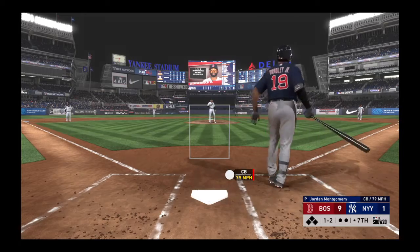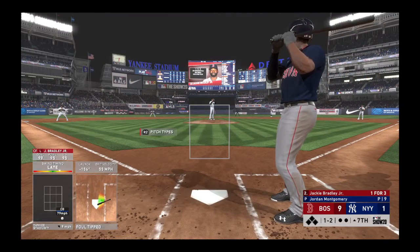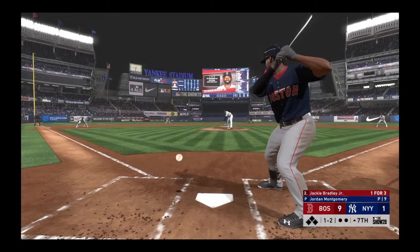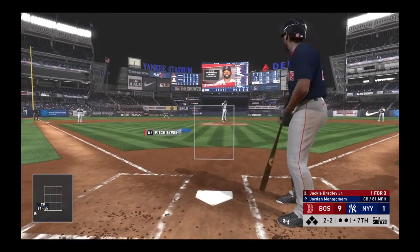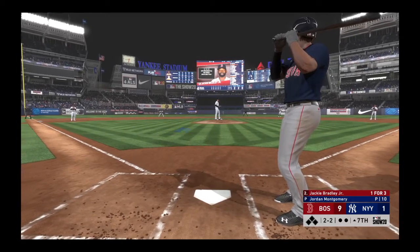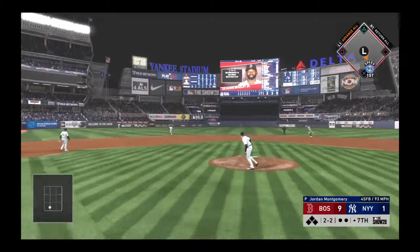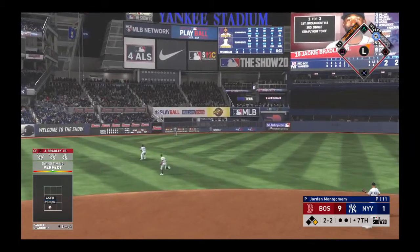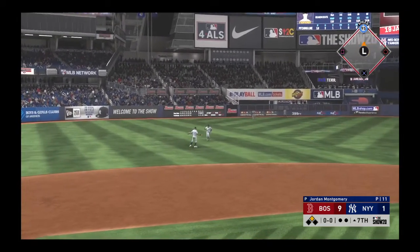1-2 now as that one's fouled off. Trying to pick up that outside corner, but this misses, and it's back to even at 2 balls and 2 strikes. Now a drive out to left center field. Bradley with wheels headed for second. And he'll pull into second here with nobody out.